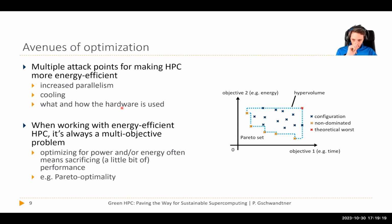But what's important to note here is whenever you work with energy efficiency, it's always a multi-objective problem. So it really rarely happens that you're only optimizing for energy consumption or you're only optimizing for power, because usually optimizing for one of those two means you're always sacrificing a little bit at least of performance. Sometimes you're sacrificing a lot of performance. And this always leads to a multi-objective problem, which I've visualized here on the right.